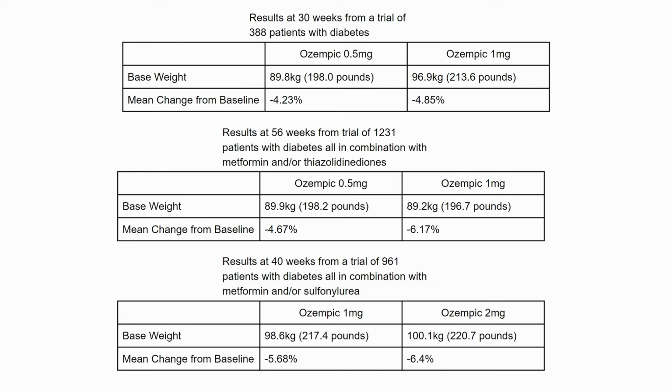Even though Zepbound had much greater results for weight loss, there are a few key differences to consider. The first of which is that different populations were studied, with Ozempic studied only in diabetic populations, while Zepbound was studied in patients with obesity. The second difference is the patients in the Ozempic studies were not told to adhere to a reduced calorie diet and increased physical activity, while this was the protocol for patients in the Zepbound studies. And lastly, the studies of Ozempic did not go as long, with the longest trial here at 56 weeks, while Zepbound went up to 72 weeks with their studies.